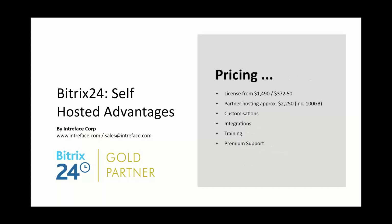And just while we're talking about pricing there, so the self-hosted system, a license starts for the 12 user edition for $1,490. And that's for year one. If you want to continue receiving updates and maintenance support, you need to renew the license in year two and ongoing annually. And that will cost approximately 25% of the license fee. Partner hosting, as we mentioned there, around $2,250 per year.